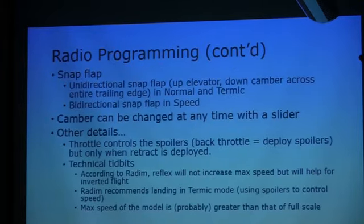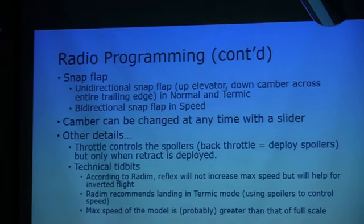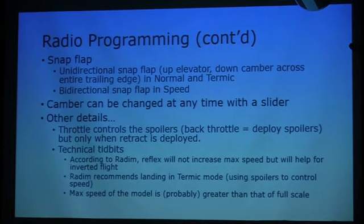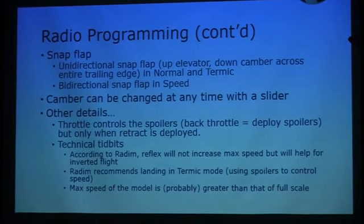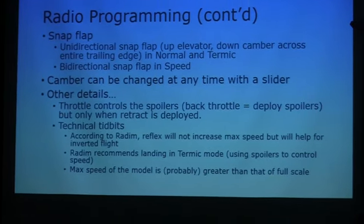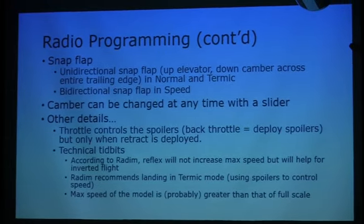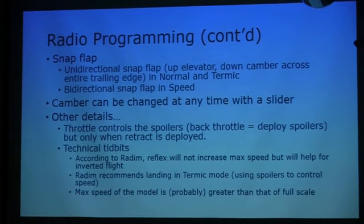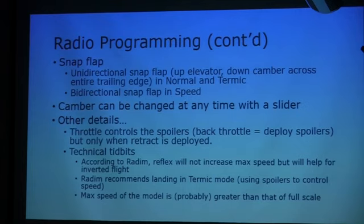Next slide. I've also got snap flap programmed in. Again, this is interesting: Radim supplies like 2 pages of directions to build the thing, and he has like 5 pages of directions on how to program the radio. I think it's interesting where he puts his emphasis. But I think it's good, because all that information is gleaned from GPS competitions.